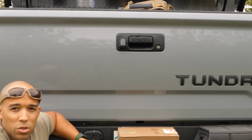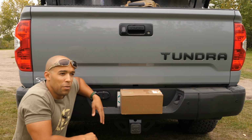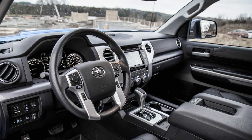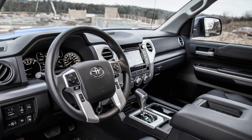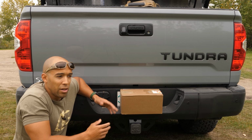Backup camera, of course, which is pretty standard. One thing about the Tundra is there's not a lot of bells and whistles on the inside. It is a bit of a dated interior, but that's something I don't really care about. In terms of the minimalism of the interior, I like that.